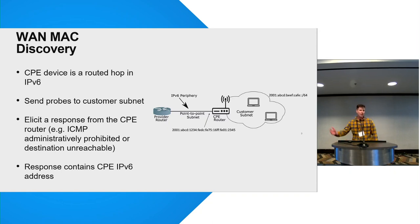And so we went ahead and did that. We located a bunch of residential internet service provider networks, and then we sent a whole bunch of probes to a whole bunch of random addresses that we think are inside of customers' homes. The purpose here is not that we expect to elicit a response from an address that we randomly choose inside of the customer subnet. That's highly unlikely. All we're attempting to do is elicit a response from the CPE device via some kind of ICMP error message.